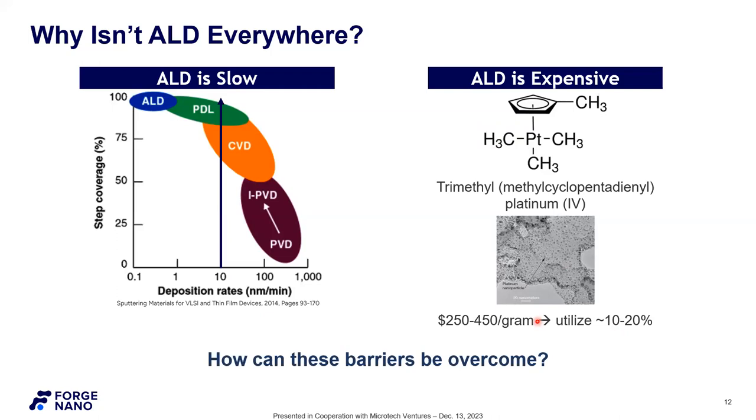I will say that this is a little bit different in the powder world. One of the things that we do better than maybe everybody else, especially with powder ALD, is that we're able to utilize our chemicals up to 80, 90%.